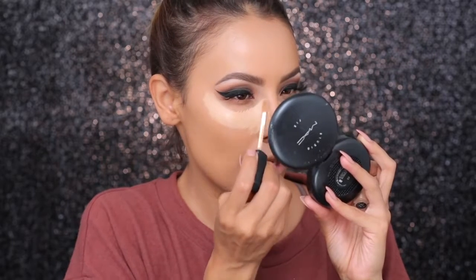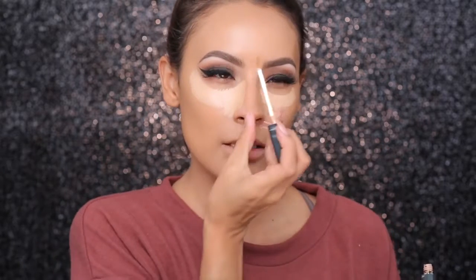So next I'm going to go in with my concealer. This is the NARS Creamy Concealer in Ginger. I like to take the concealer down the sides of my nose because it slims the nose out. Any shadows that you have on the side. Boom, that's a lot of concealer. Alright, I'm just going to go ahead and blend that all out.